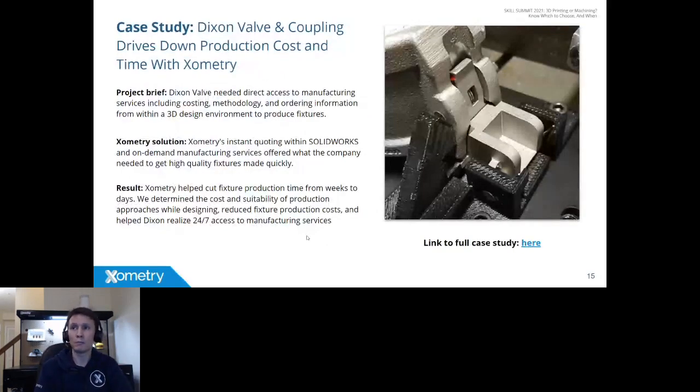So let's talk about what I can do with the ability to make niche designs and one-offs. I think a really good example you see a lot is tooling and fixtures. So I have a case study here of somebody who needed just that, Dixon Valve. This is actually a fixture for a secondary process of an investment cast object that they have. And they needed a design that was all in one. It had to be tough. It had to be metal. It had to be aluminum.